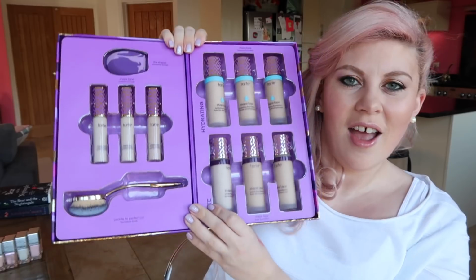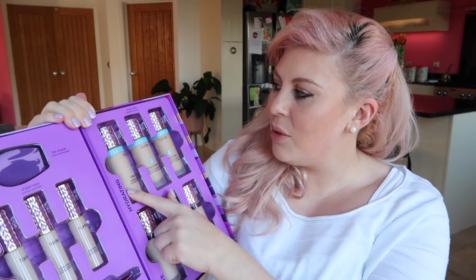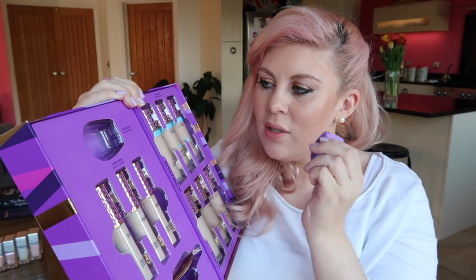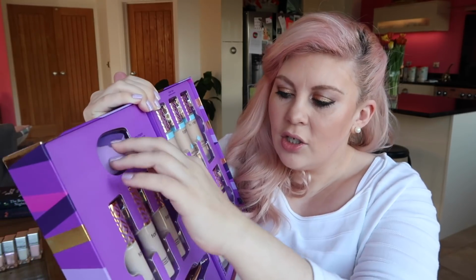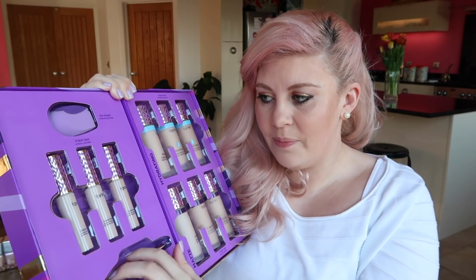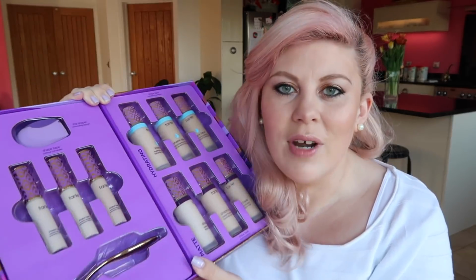Not just more Shape Tape concealer, ladies and gents. They're doing foundation now, aren't they? Yes, they are, in hydrating, which I imagine will be more of a dewy finish, and matte, which will be more of a velvety finish, and I'm so excited. There's also a contouring sponge. We're not calling it a beauty blender, that's fine. And a swanky little brush. I don't use brushes like this, but I'll give that a go. And of course, the concealer. I'm just really excited about this. Thank you so much, Tarte.